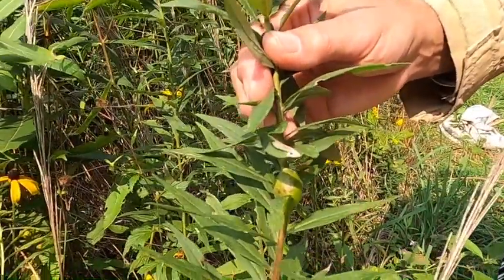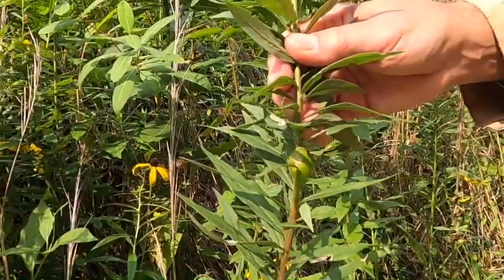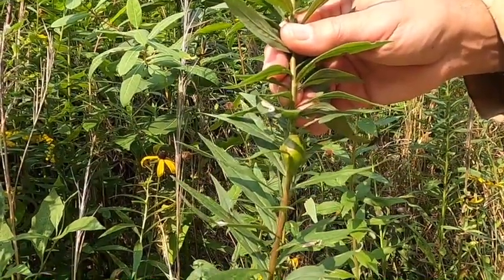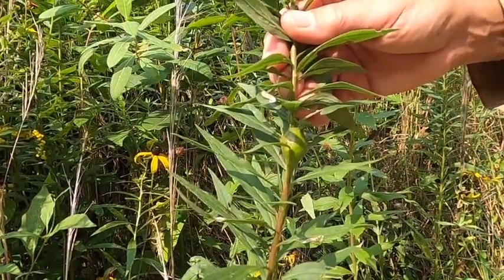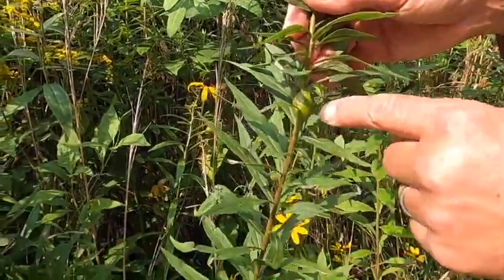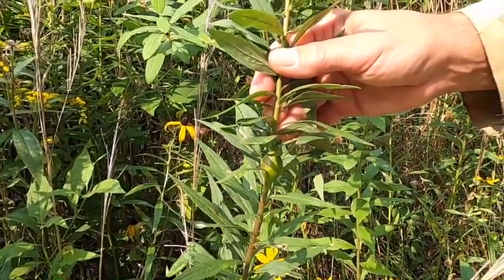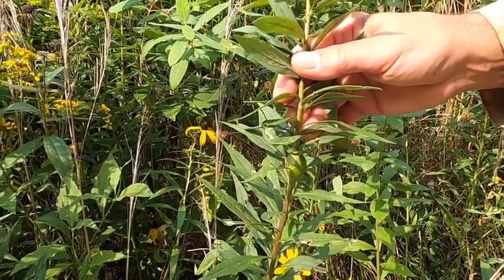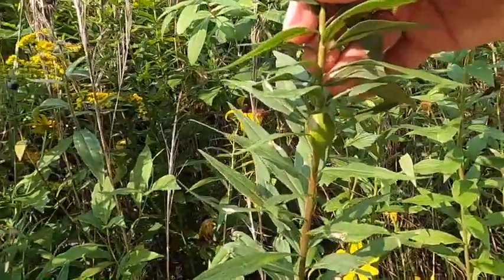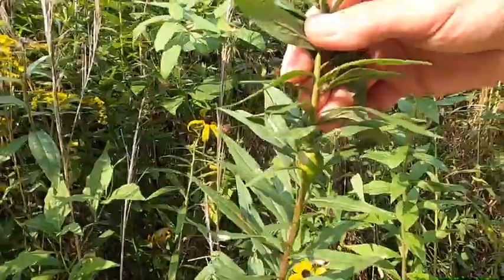This is the gall of a moth. Inside, there's a larva that's growing and eating the pith, or the inner part of the stem that has been swollen around it, so it also protects it from any predation. So that's one example of a goldenrod gall, the ball gall.